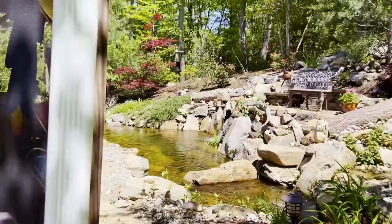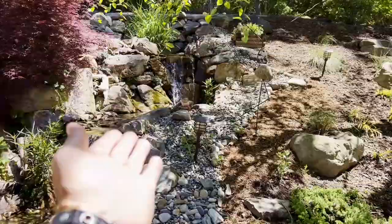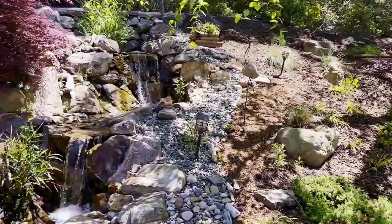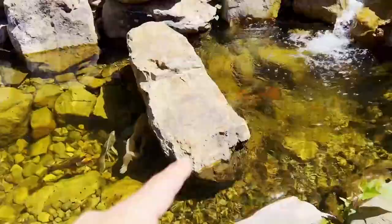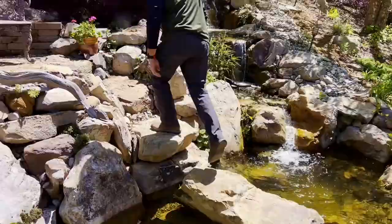Holy cow, that's big. Wow, I wasn't expecting it to be this big. I mean, Charlie, when you have a slope like that, you have a pallet to work with. 100%. Makes our job easy. Wow, look at that. Some nice koi down there. It's an interesting rock right there. So it's a fish cave, huh? Yes, fish cave. Yeah, oh, okay, yeah. That's really cool.